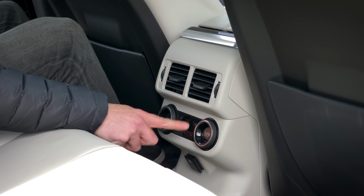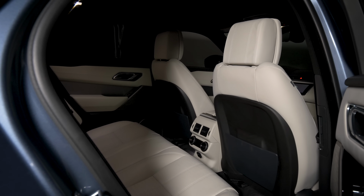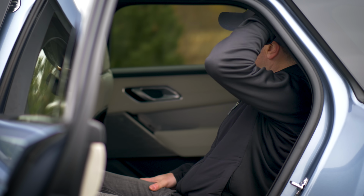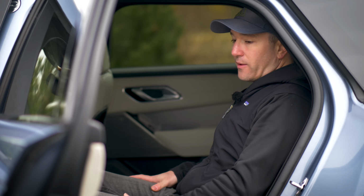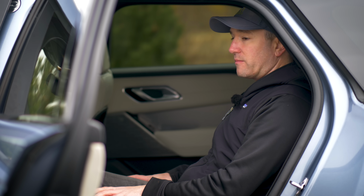It's a really nice space back here and it's a really good vehicle for pretty much 5 passengers. I have almost no complaints about the headroom or just the way you get in and out. I wish the doors swung open a little bit farther, but that's about my only complaint.